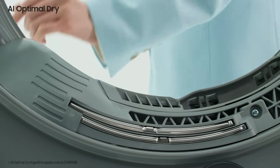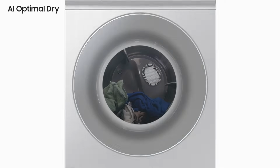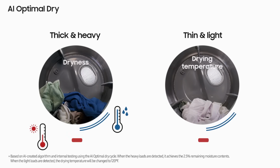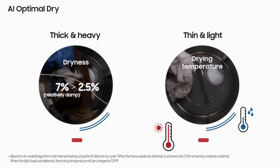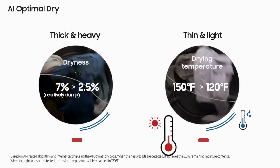Right here. You can see just by looking at it that the size of the sensor has gotten bigger. The previous dryer model had Sensor Dry, which uses temperature and humidity sensors. Now it has an upgraded feature to detect the rate of change in moisture in the clothes from the beginning of drying, making it possible to customize and dry clothes according to the condition of the clothes. So this helps to dry out thick and heavy clothes evenly. In the case of thin and relatively small clothes, it reduces damage caused by excessive heat.